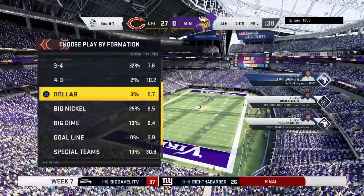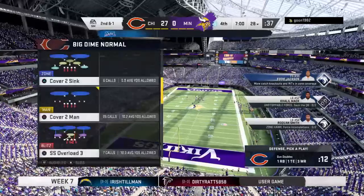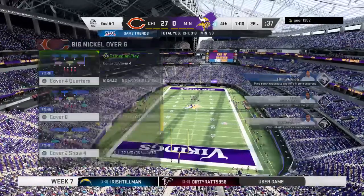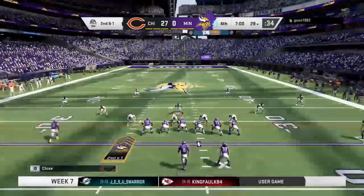And we return, welcoming you back to Minneapolis. A lot of folks starting to make their way to the parking lot. Their guys trail big here to begin quarter number 4. The previous run, good for 9. Here's second and a yard.